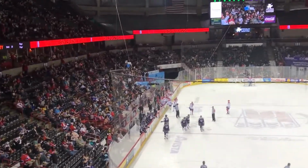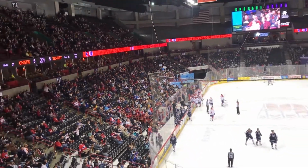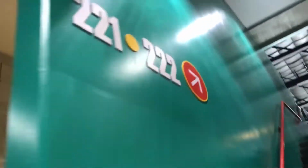The concourse comes in right at the top of the lower seating bowl, so you can walk right down to your seats. However, we sat in just the second row of the upper level, so you had to walk up these steps to get up to the upper level.